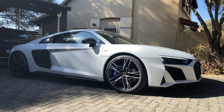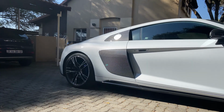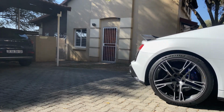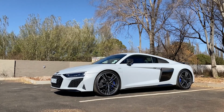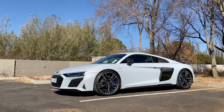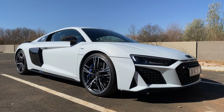Got a soft limiter on it when it's cold, of course, and the limiter is variable, as I mentioned when we were driving around. But as you'll see, as I pulled away there, it didn't scrape the front end or anything like that that you'd get on some of the more extreme cars out there. Very usable and very practical.